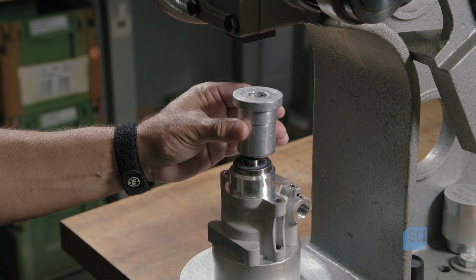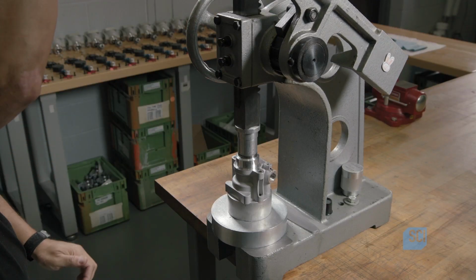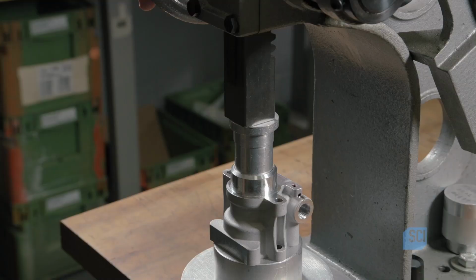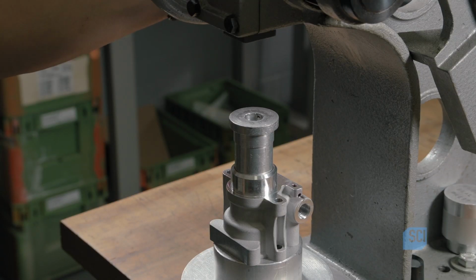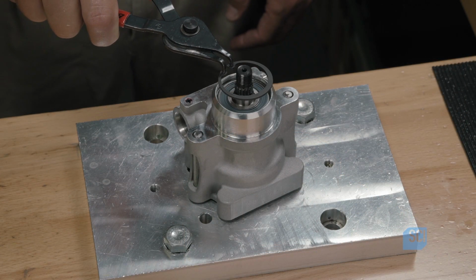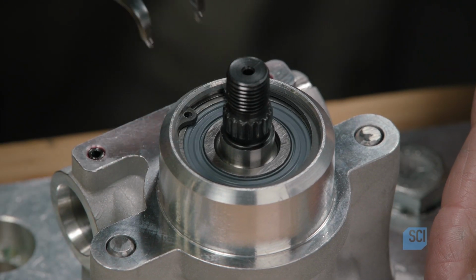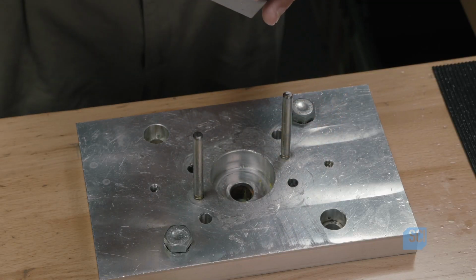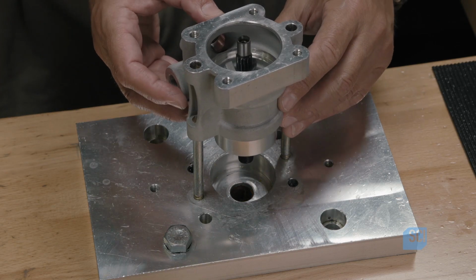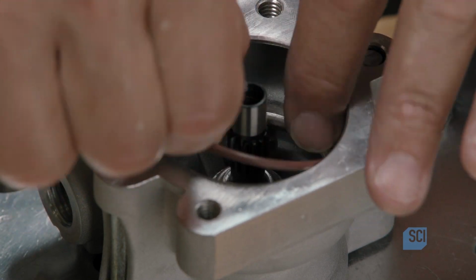He places an aluminum tool over the bearing and shaft to align them correctly as he manually presses them into the bore. Once the bearing has been solidly entrenched, he removes the tool. He inserts a metal snap ring in a groove to retain the bearing and shaft. He turns the power steering pump over and installs O-rings to seal the pressure section.